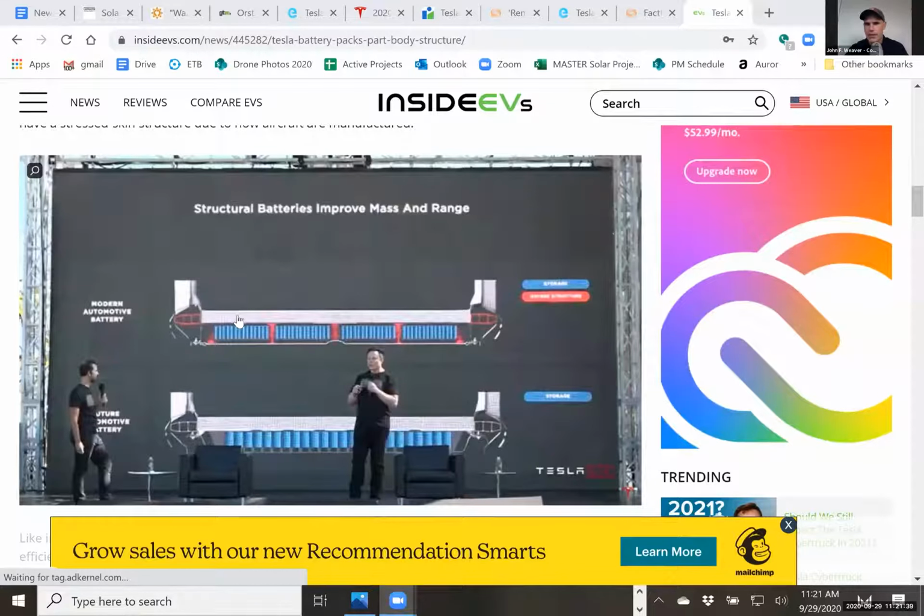And it interests me not even because of cars, because we've sort of figured out how to make cars and batteries work. We're in the beginning stages of it. But there are two industries where we've not done anything significant yet with energy storage, and it's flying and large shipping. And there it is, that's it right there, where they're using the battery cells as structural batteries as part of the car.